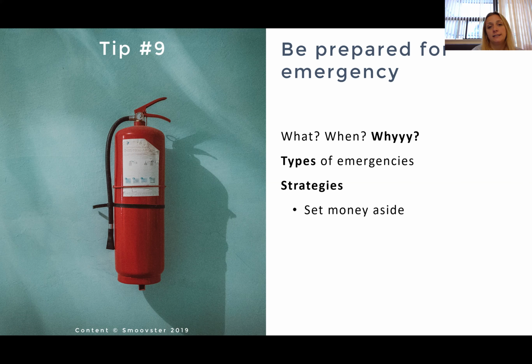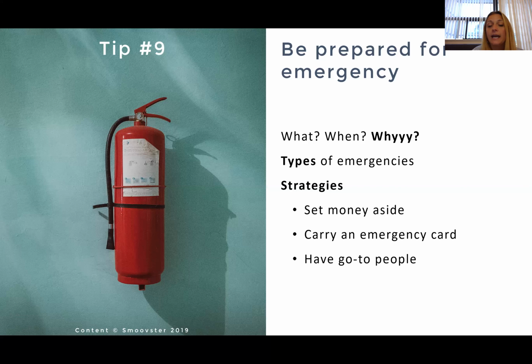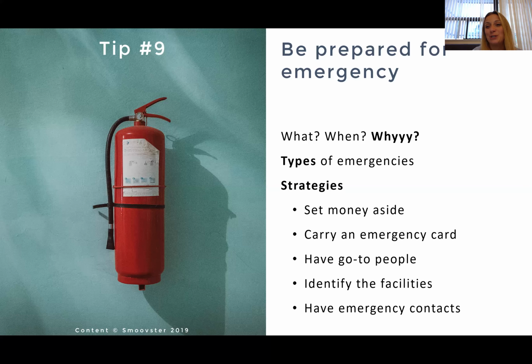So first of all, set money aside. Just know that in case you need to go back to your home country on short notice, you have the money for the ticket, and that if something happens you are covered. Carry an emergency card with you. Have your go-to people. Know what doctor to contact in case you need something. Know what pharmacist to contact or where to go to a pharmacy. Or just make sure that you know your people. Identify the most important facilities around you, especially where the main hospital is. And have emergency contacts. So identify the people that need to be called in case something happens to you.